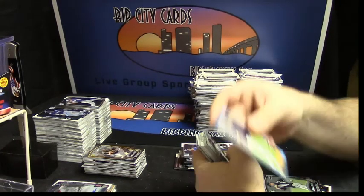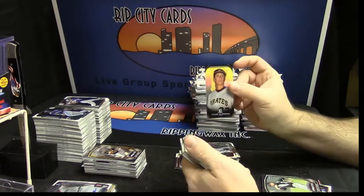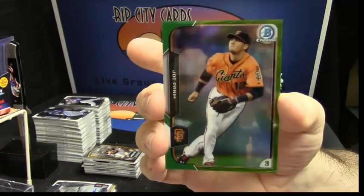Ornette Gordon. Tyler Glasnow, mini Pirates for the Giants. Green, 32 out of 49, Joe Panic.